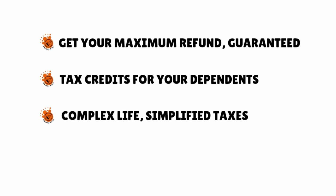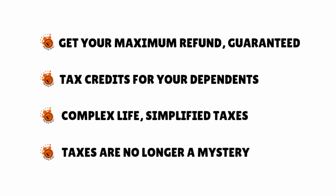TurboTax software program is that everything is smooth. It's logical. The interview process during the tax filing is fantastic. They made taxes very easy and very accessible. So taxes are no longer a mystery. So you'll see updates to your tax refund or taxes due as you go. They have a system called Explain Why, and this feature delivers personalized insights so you can truly understand your taxes.